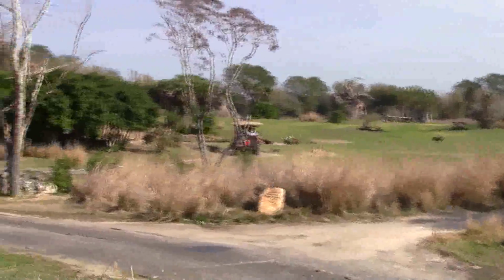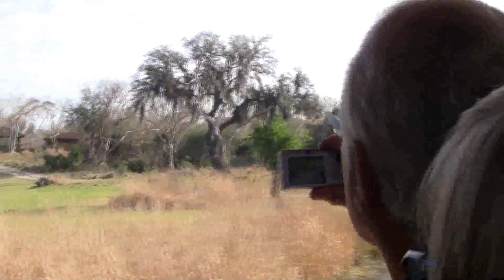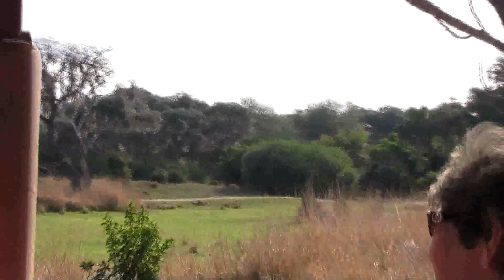And over on the right, on top of the hill over there, are some more sable antelope. Look at the long horns. Also on the right, those small animals with the dark stripe down the side are the Thomson's gazelles, or Tommies. When they're full grown, they'll weigh about 60 pounds each.